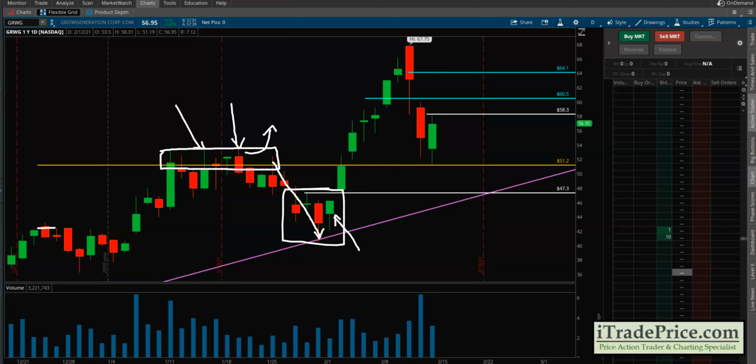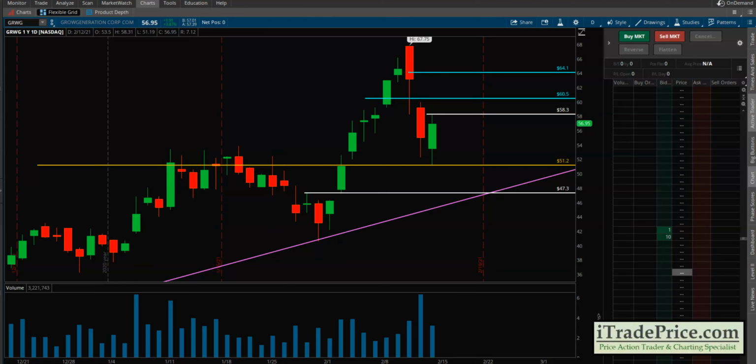Number two, this was the resistance, right? So now it acted as support, right? This level right here. So that's a good level to get into a trade from a risk and reward perspective, because if you get in right here, let's say towards the close of this day, your risk can be just this much right here, almost, I don't know, $4 or $5, and you can try to make 2 times your risk, right? So you could have taken a trade here, entered with a $5 stop loss, and tried to make $10, right? So it's a 1 to 2 risk to reward ratio.